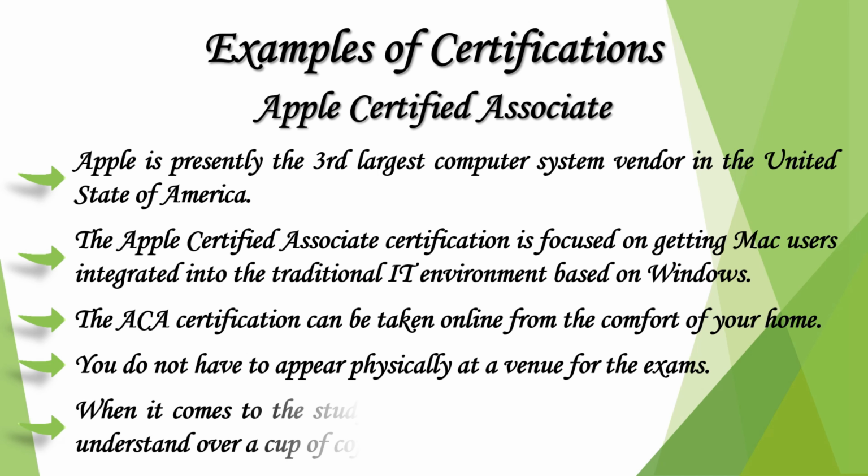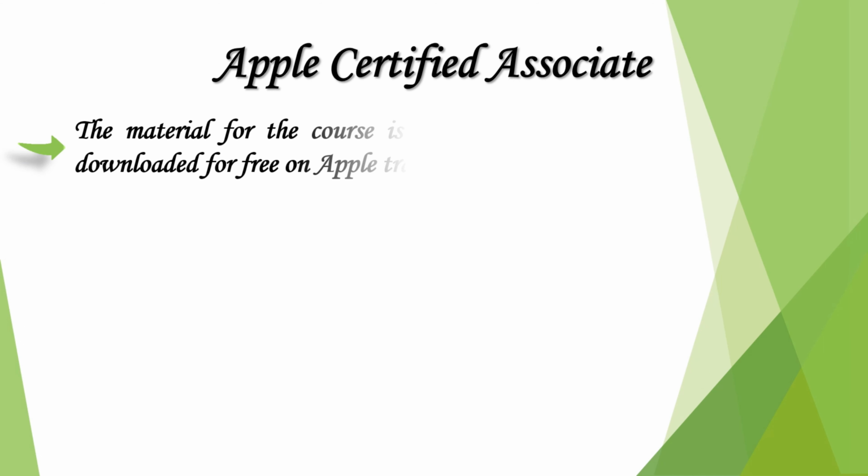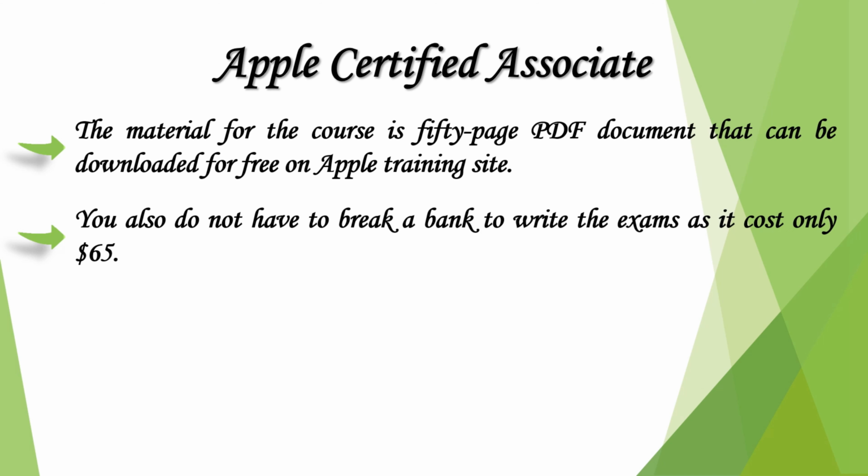When it comes to the study materials, it is something you can read and understand over a cup of coffee. The material for the course is a 50-page PDF document that can be downloaded for free on Apple training site. You also do not have to break the bank to write the exams, as it costs only $65.